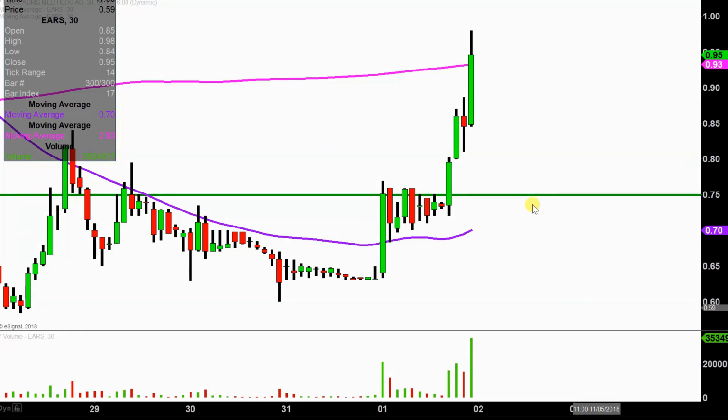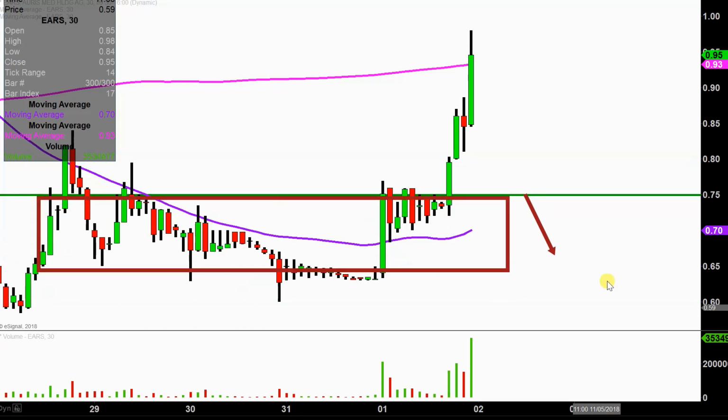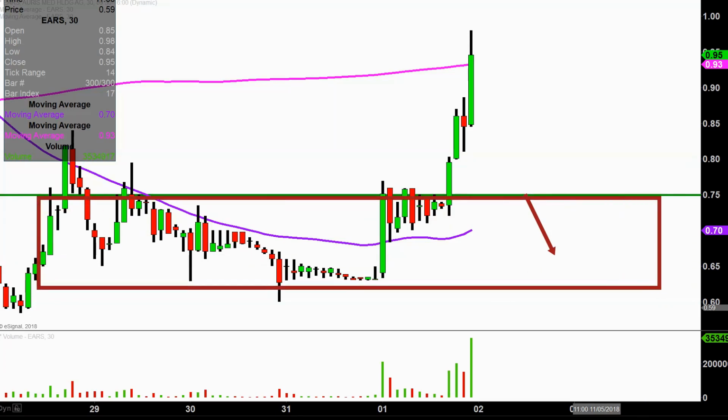Exactly. So with that in mind, think about 75. Any sort of closes below there, or worse yet, if the price separates to the downside, what would that be doing to the price? That would literally be putting the price right back inside of that range of the chart that it just broke out from. Again, going back, not a sign of true strength.